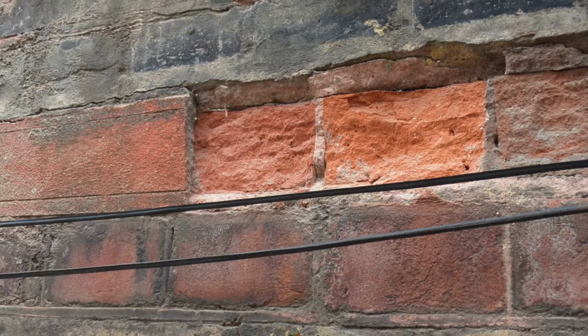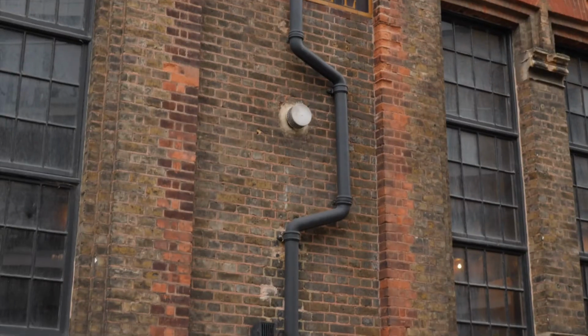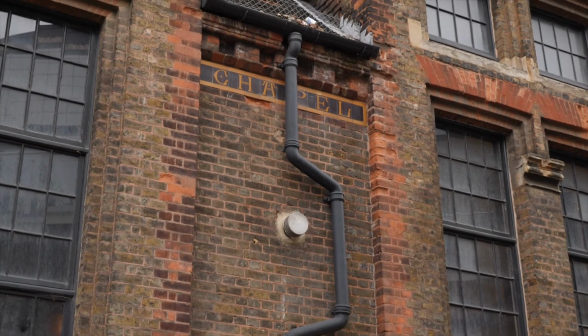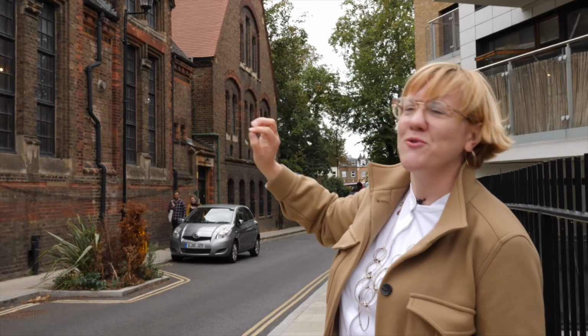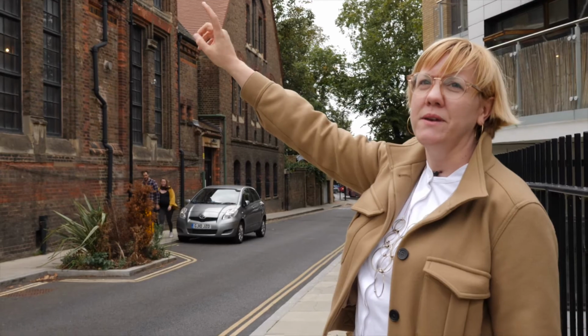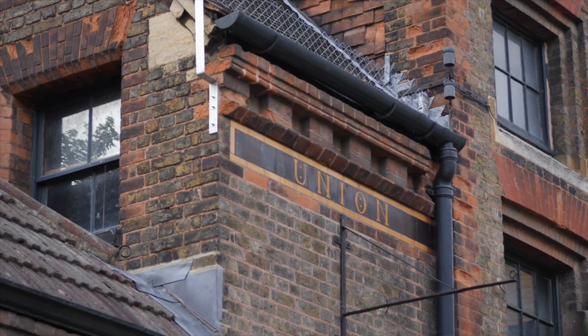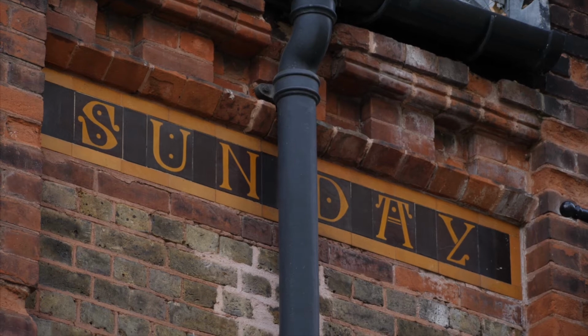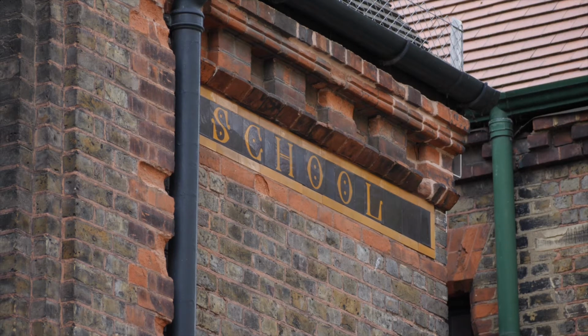We're also repairing some of the brickwork to the facade and repairing where there's been previous interventions which are detrimental to the overall fabric. What's really nice about this project is the original Minton tiles, which obviously is split out with the Union Chapel Sunday School. Obviously original and intact. There is no repairs to those, which is good. As you can tell when you have a look around, the space is quite unique.